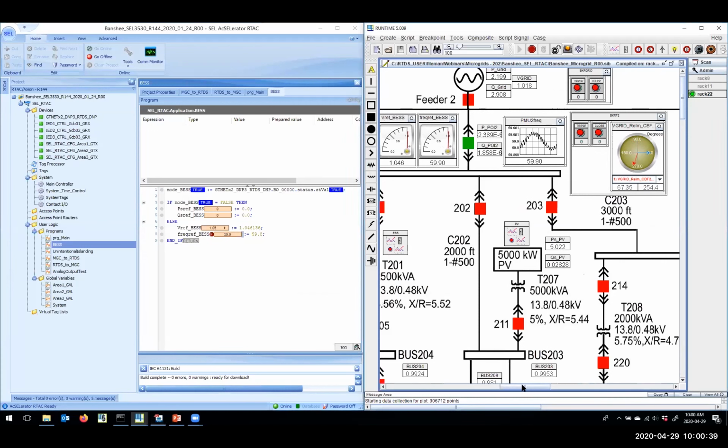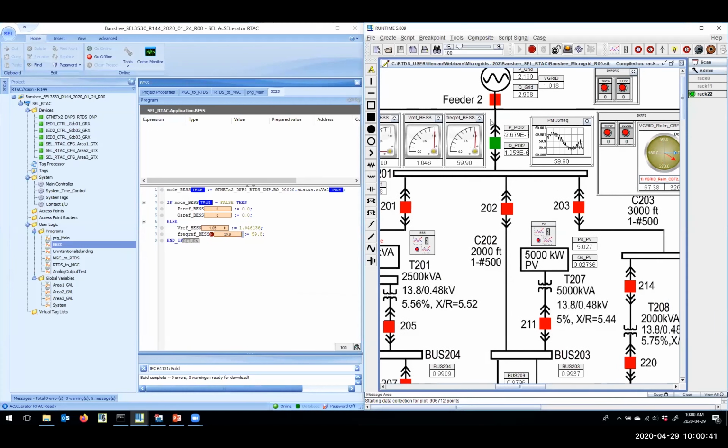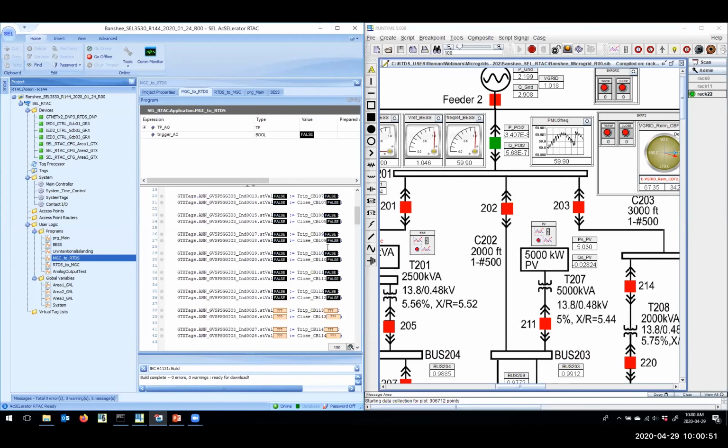So next, what we'd like to do is reclose this feeder breaker and return to the grid connected mode. So we can do that within the microgrid controller by going to our trip and close commands. And what we would like to do is issue a close command for feeder breaker for area 2.